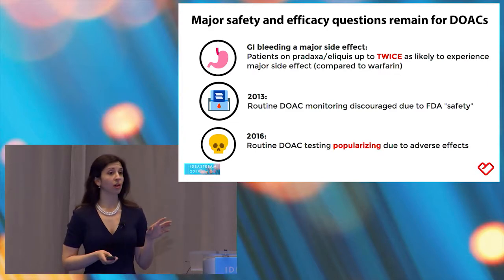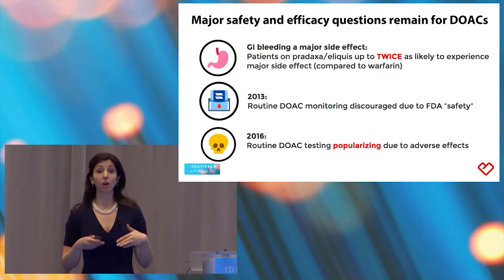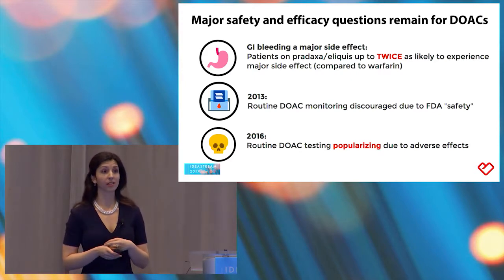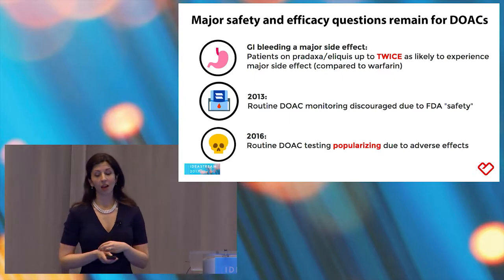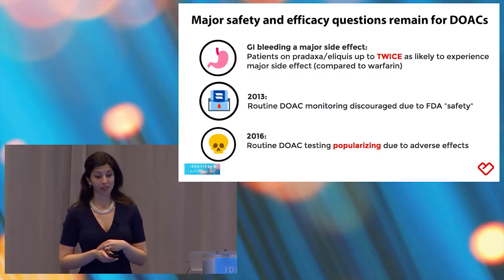Now, although these drugs have been studied and deemed to be safer in terms of less risk of acute fatal hemorrhages, so things like spontaneous brain bleeds, some patients have up to twice the amount of risk for having chronic GI bleeding through the intestine.